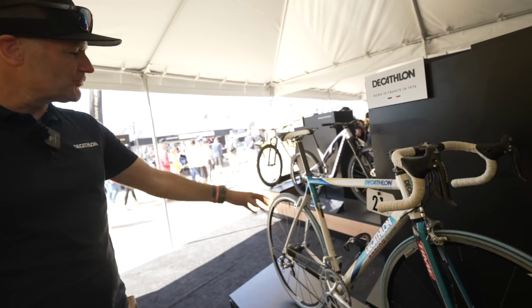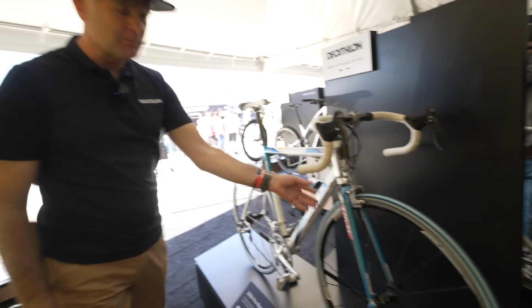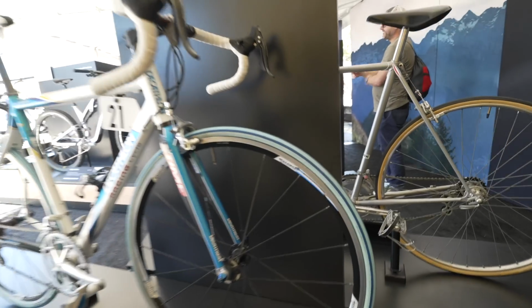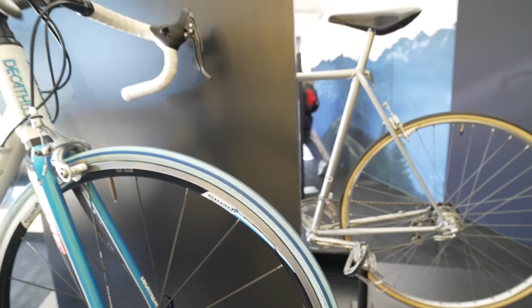And this was the old days where the tube brand was important. Time did all the carbon forks. These are our own rims as well. So maybe watch that space for some rims from Decathlon in the future. That's something we'd maybe like to do, but don't tell everybody.